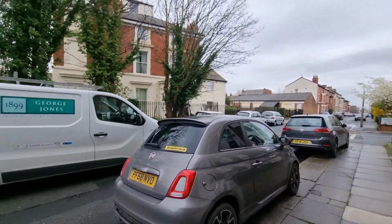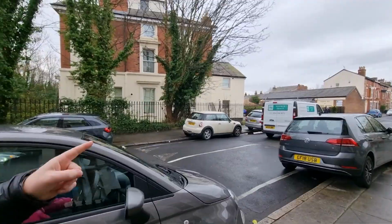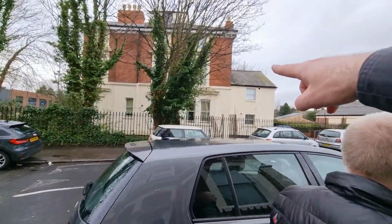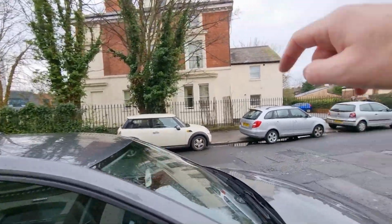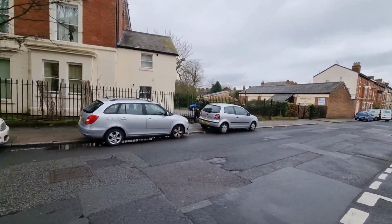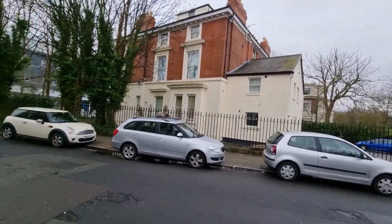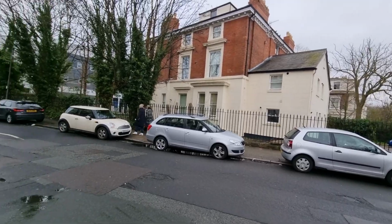So from what I can remember back in the day, when I was a kid, when I used to live around here, my dad used to take us up this road to the park up here. Now the fire station used to be there, see? So I don't know if it was knocked down, but I can't remember, to be honest. We'll walk around the back, and then come back up.